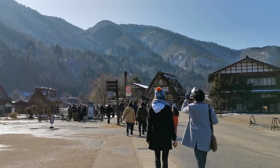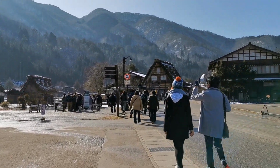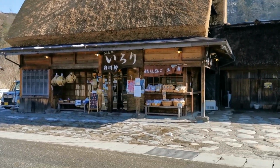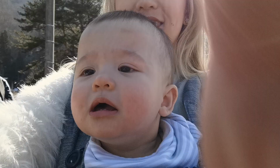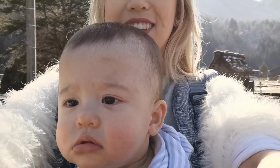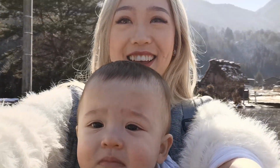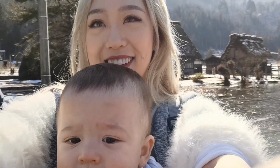After arriving at Shirakawago, we had about 3 hours of free time to wander around. The first thing we do is to head to the observatory deck. You can hike up the hill, which is about 20 to 30 minutes, or there's a shuttle bus for 200 yen one way to get up there.